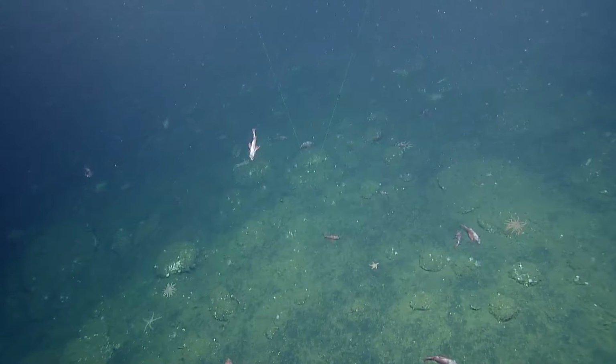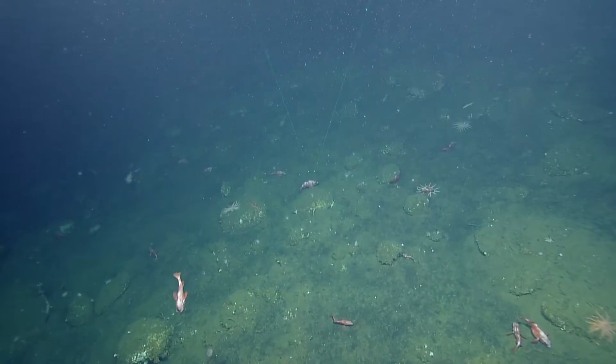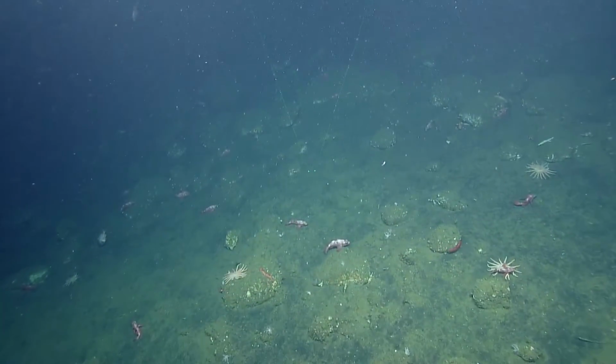Any exciting highlights? Just past the Lingcod. Figures, just as we have a shift change, we're going to get into Lingcod. Very cool, and lots of rockfish.